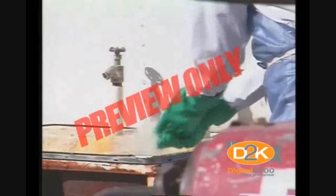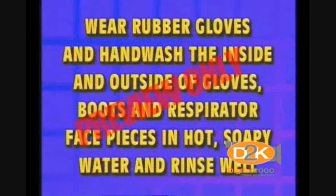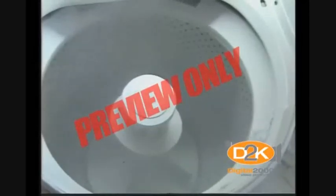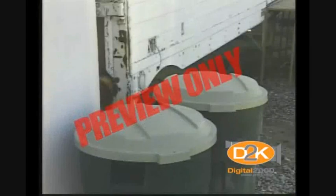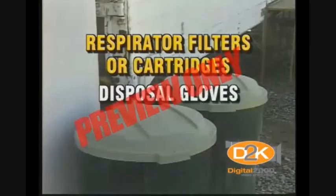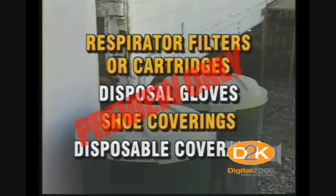If you're responsible for cleaning your PPE, do it safely and correctly. First, wear rubber gloves and hand wash the inside and outside of your work gloves, boots, and respirator face pieces in hot soapy water and rinse well. Most coveralls and aprons can be machine washed. Equipment that cannot be cleaned should be thrown away. These items include respirator filters or cartridges, disposable gloves, shoe coverings, and disposable coveralls.